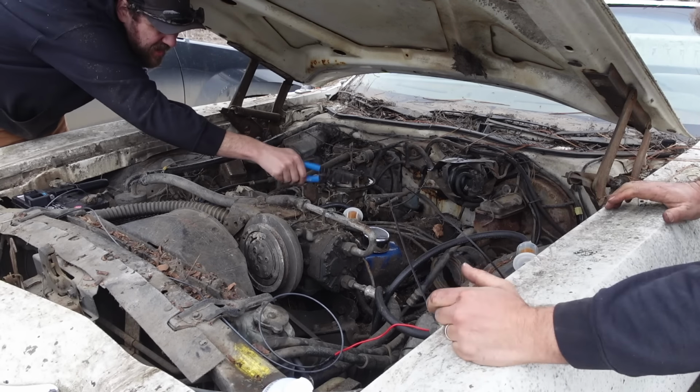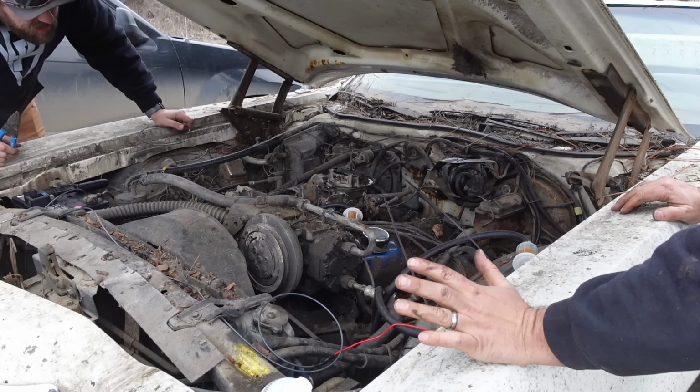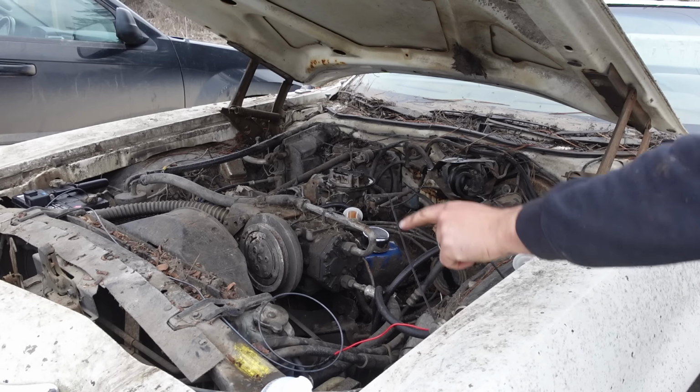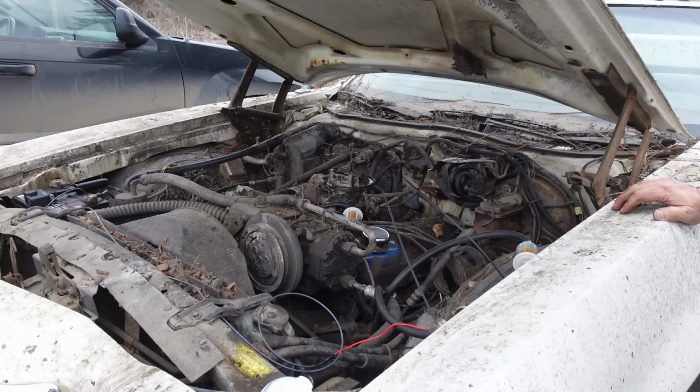I think that fuel pump was intermittently not working. Maybe, possibly, why it kept dying before. I also got hit in the eye with a piece of pine cone. Is it better than getting hit in the mouth with a turd? Yeah. All right.